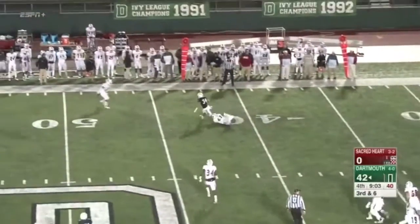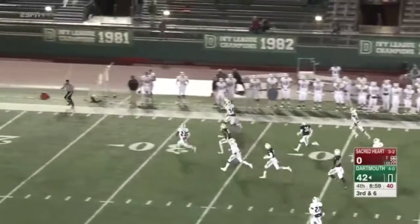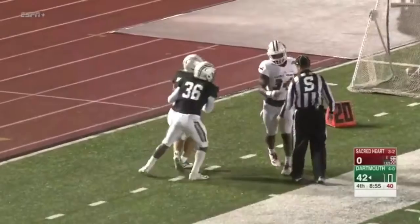Pallotta out to Bear, showing the receiving ability. Breaks a tackle, spins away from another. There goes Zach Bear, all the way inside the 30-yard line. What can't this kid do?